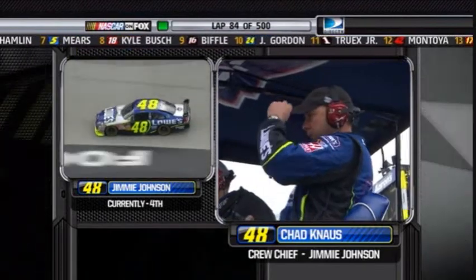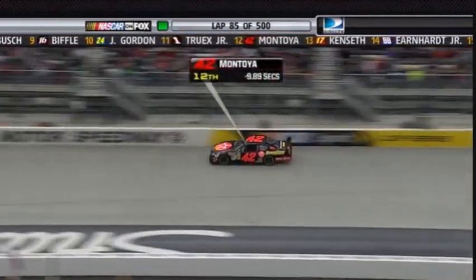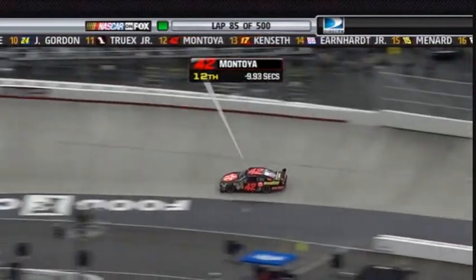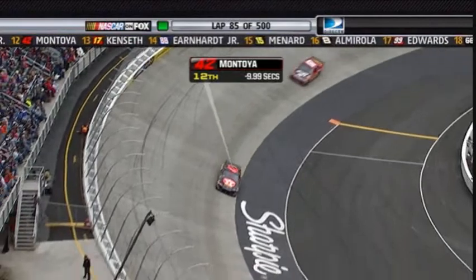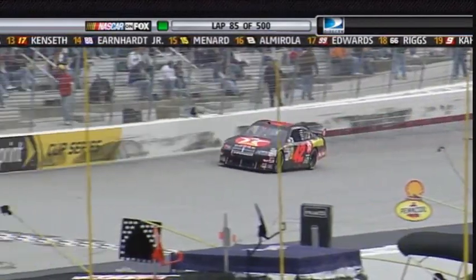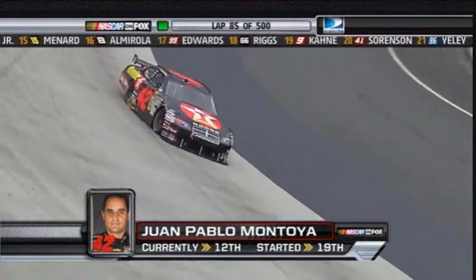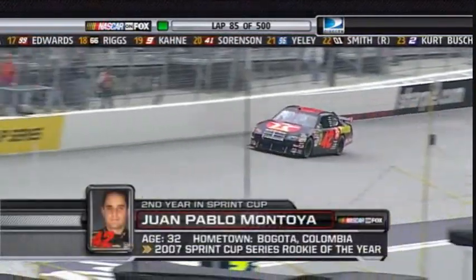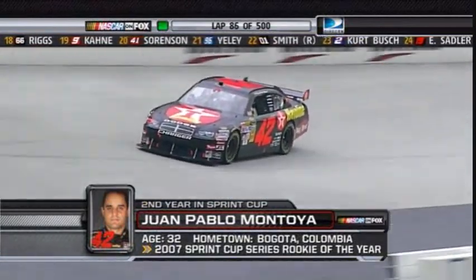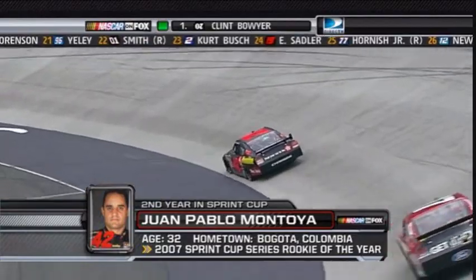Thanks, Matt. Kyle Busch has climbed to 7th. Biffle up to 8th. And here's a look at Juan Pablo Montoya in the top dozen where he's been all race. I've been watching him, and he's one of the guys that really wanted an opportunity to qualify on Friday. Because of the point situation, he started in 21st. He's by far the top running Dodge right now. He's moved up to 12th. I talked to Juan this morning. He said, I'm telling you, if I can stay out of trouble, I've got a good race car for today.